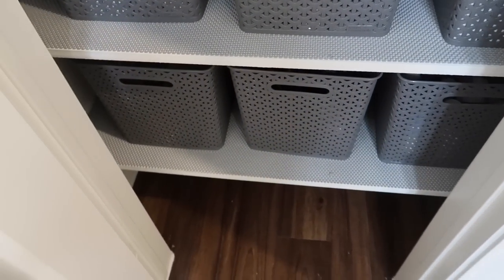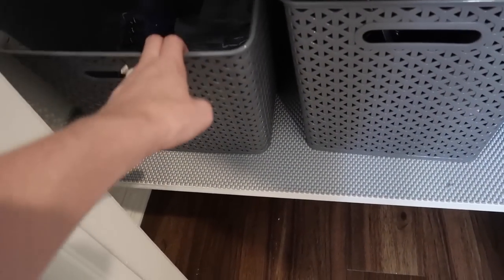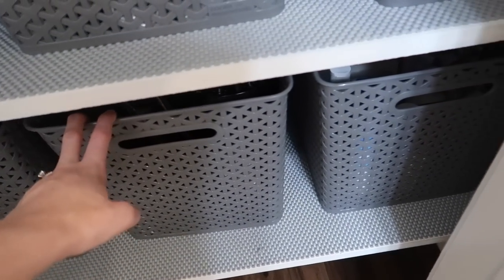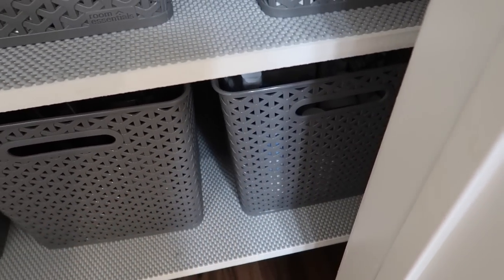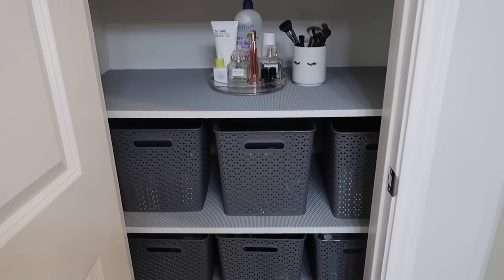And down here I've got extra cotton balls, toothbrushes, things like that. Then in here is all of my hot tools, like straighteners, blow dryers, and then over here is a first aid kit and sunscreen, and extra contacts and stuff like that. So this is a work in progress, but I'm so happy with how it's turning out.